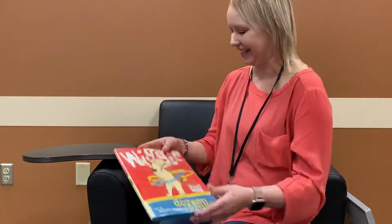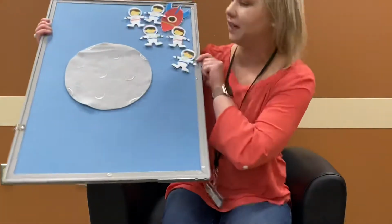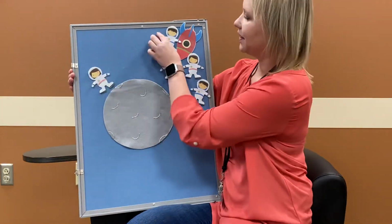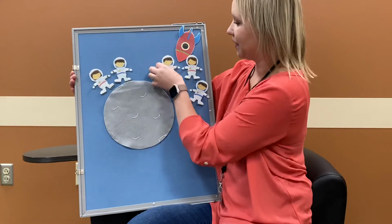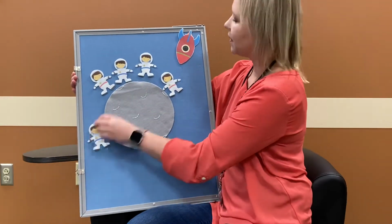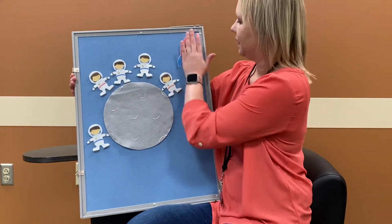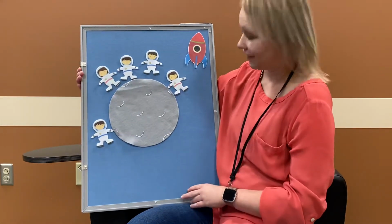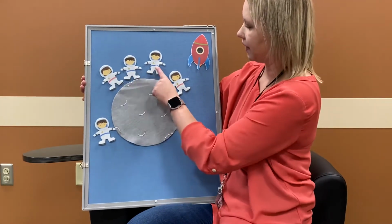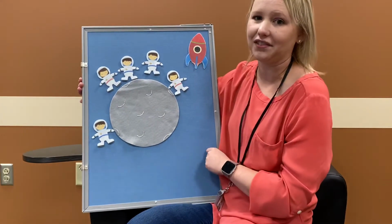Thank you for listening. So we just read about a moon in that story, and we have a moon right here. And we have some astronauts that are going to jump on the moon. And guess where they're going to jump to? They're going to jump to this rocket. So first let's count our astronauts. 1, 2, 3, 4, and 5.